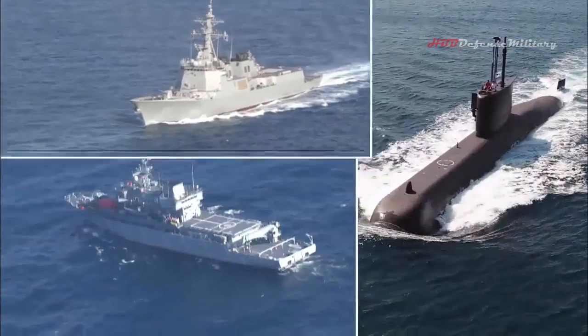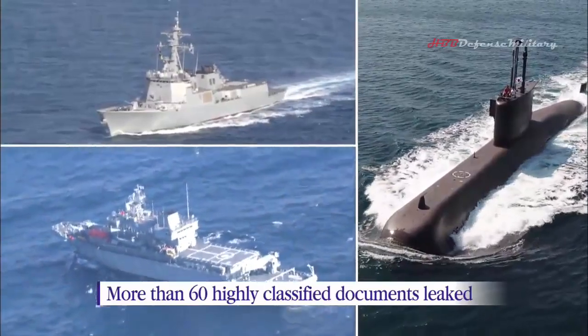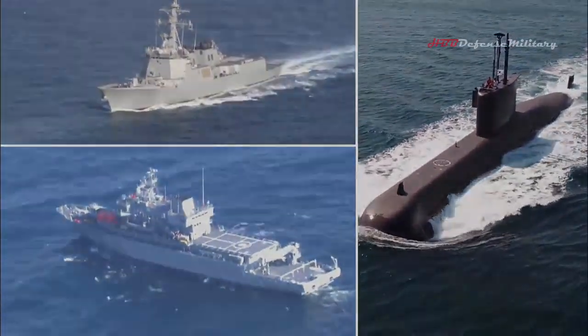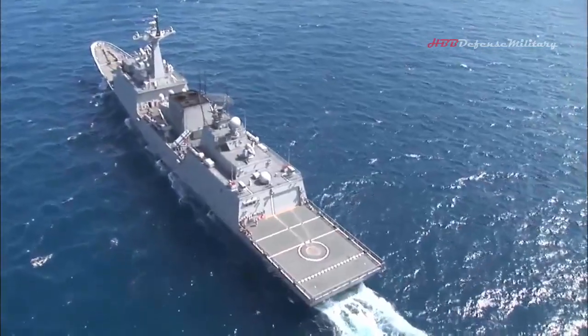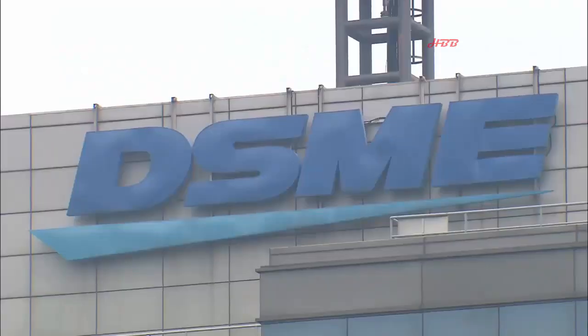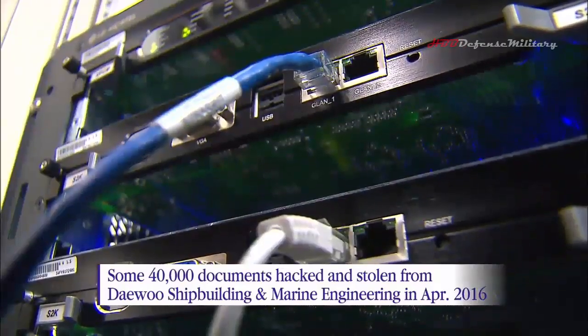Since starting the special ship project in 1975, Hyundai has designed and built a total of 90 warships and submarines, including South Korea's first Aegis guided missile destroyer, the Sejong, and the next generation frigate, Incheon, HHI said. The deal does not mean the pair will get the contract with the South Korean military. The country's industrial giant Daewoo Shipbuilding and Marine Engineering, DSME, is still in the hunt.